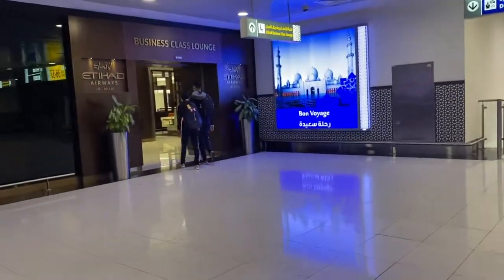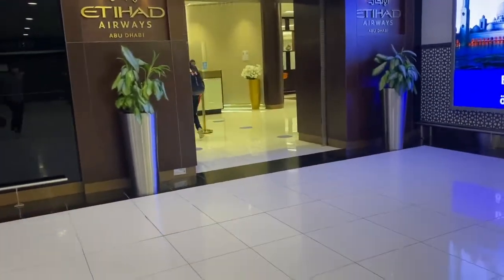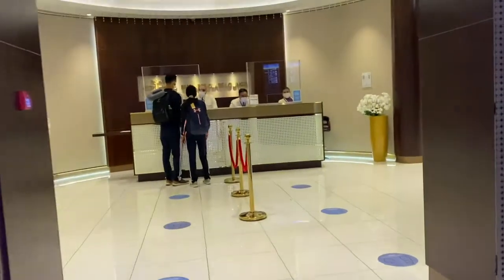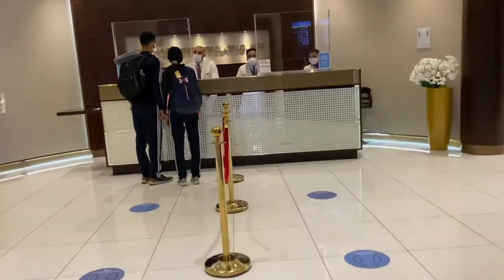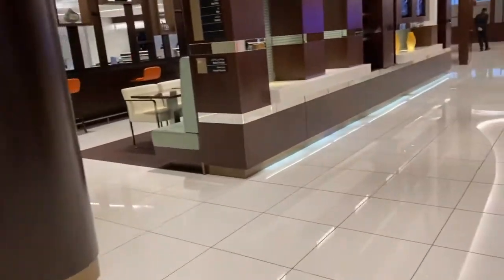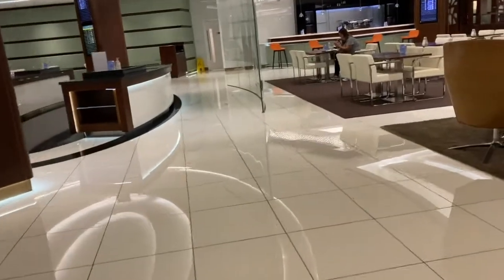Once I landed, I checked in at the Etihad Airways business class lounge. If you fly business class, then you have access to this lounge for free. However, I did not fly business class, so I just purchased access once I got there. Again, I had done research ahead of time, so I knew what to expect. And I'm so glad that I did because there were tons of places to sit.